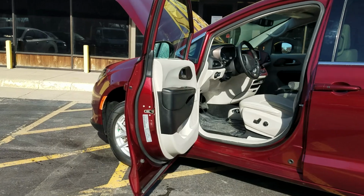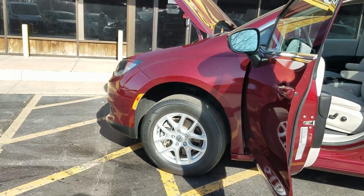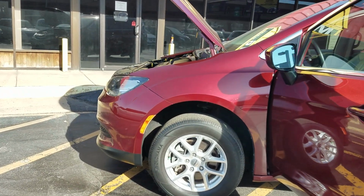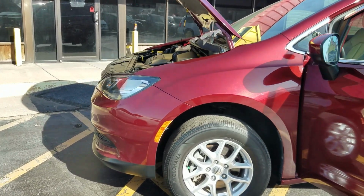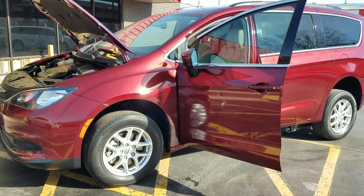Hey, I'm the owner of this company. I'm buying from the same perspective you are. I'm not some guy sitting at a desk that doesn't care if I get a good or a bad vehicle. I get paid the same either way. That's not how it works. I'm the owner. That's the advantage of buying from a company run by the owner.